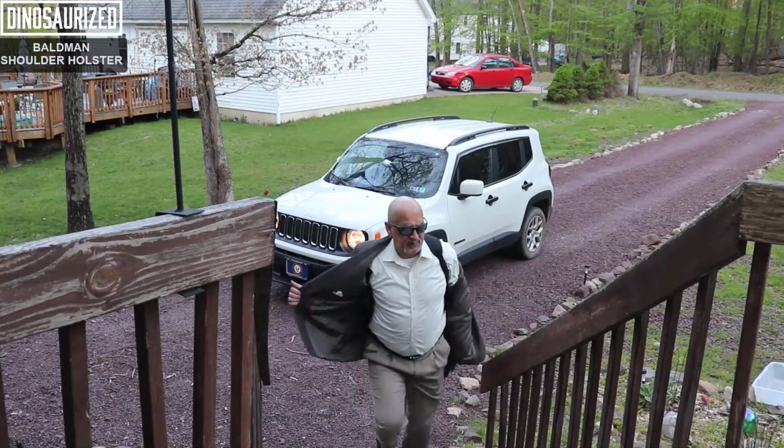What's going on? I want to show you a brand new product I just got. It is so awesome. It is the dinosaurized Baldman shoulder holster. This is an awesome holster, especially if you have a heavier set or bigger body type. Not only does this keep your firearm concealed, but also keeps it accessible.